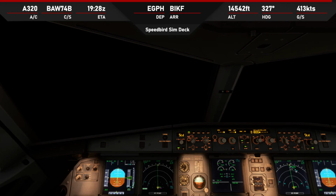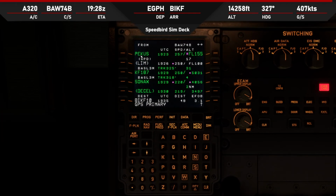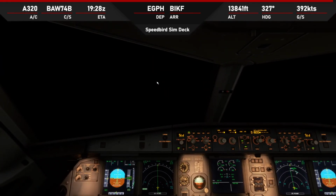So 15,000 feet by 187, it's going to be close, you know. Good luck with that. Having said that, we've got the speed brakes fully armed and fully deployed, so actually that might well be the case. We might just do it. Put the landing system on. So nice and steady. Descending well still.